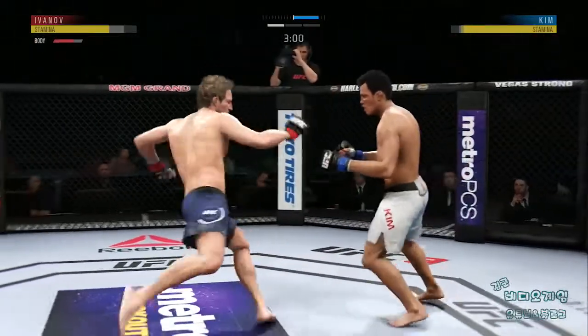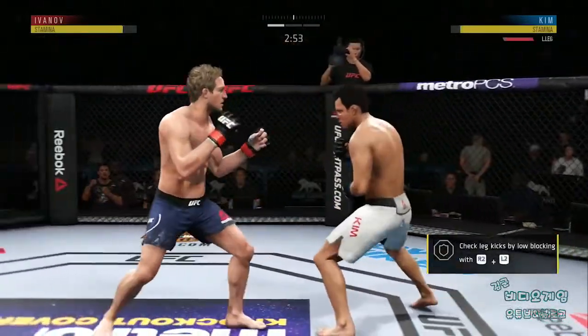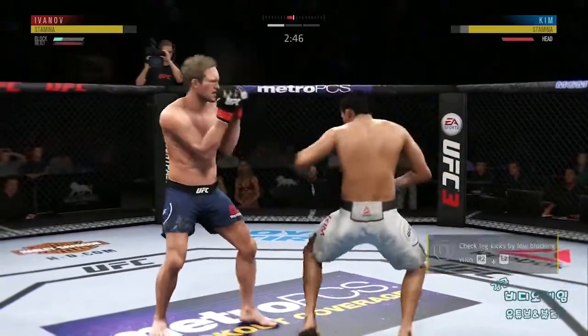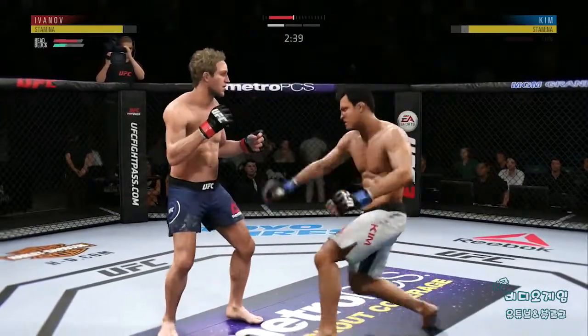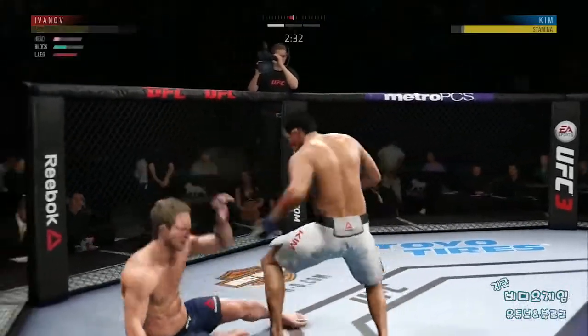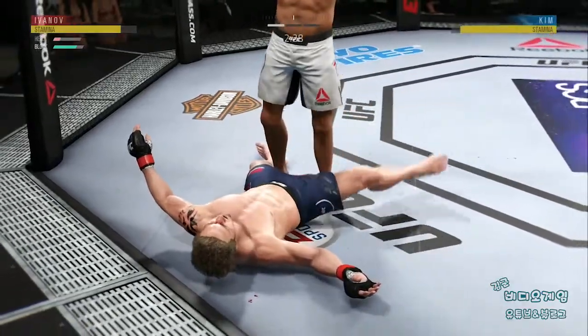Body kick, look at that. Oh, he missed that kick. Nice. Blocks the strike. How about that shin? He gets hit with an outside leg kick. Oh, he's rocked. Oh, he might be out. Oh, look at this. Do you believe it?